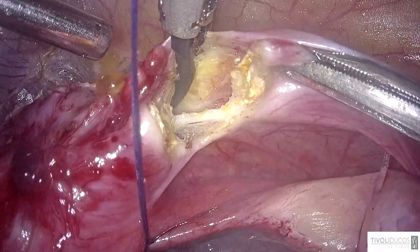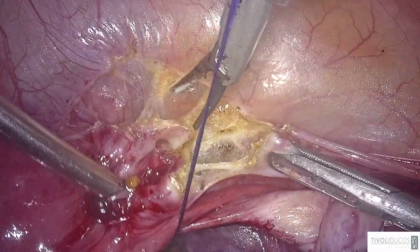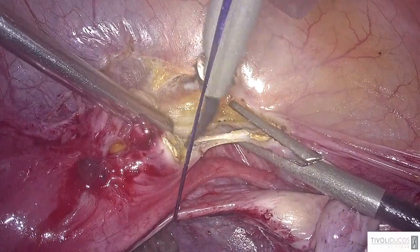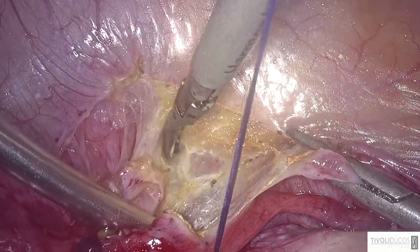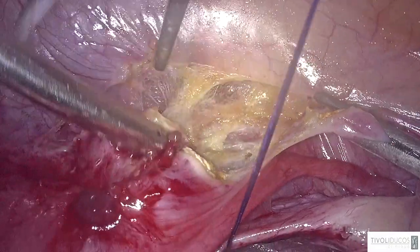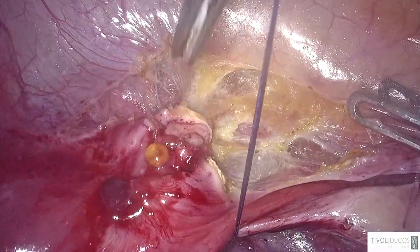So the ureter is much, much lower. There's no risk to injury the ureter at this level. Now, here is very easy, but closer to the uterus we'll come on contact with the vessels. So, pansagriff.